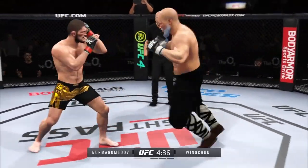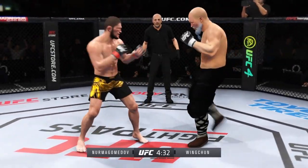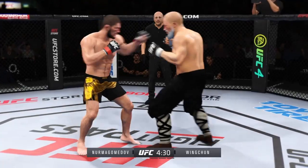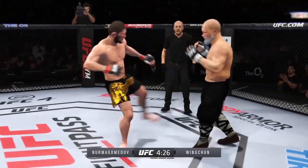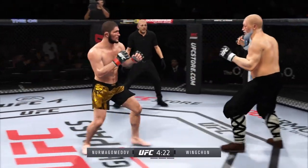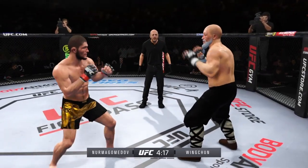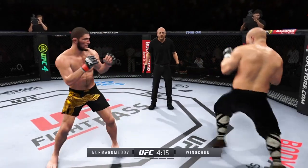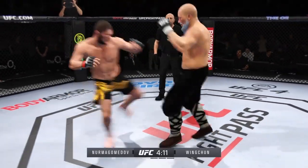Nurmagomedov's knee attempt here looked like a good one, but it gets blocked. Big powerful punch lands. Now he gets back to range. So he's really starting to put together some significant body shots here. These are going to take their toll as this fight goes on. Big left hook coming. It's blocked.